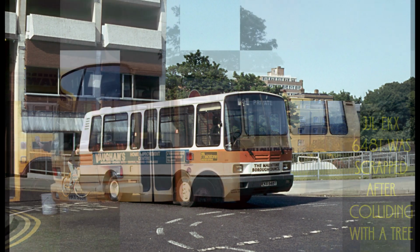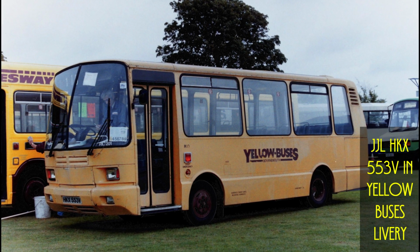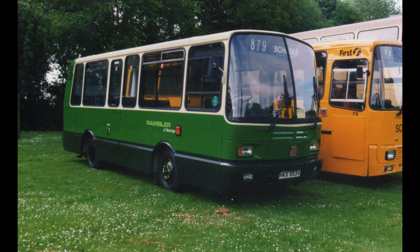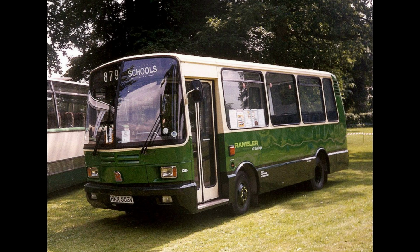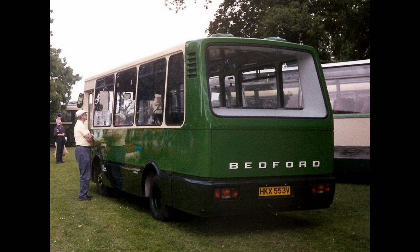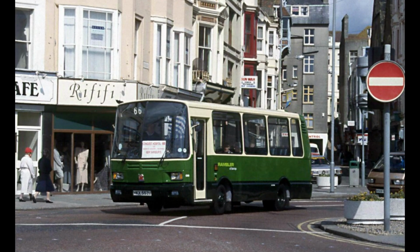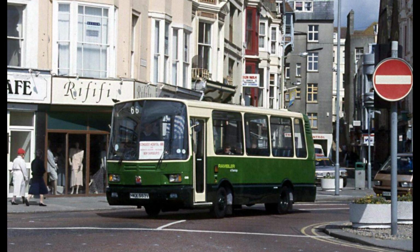HKX 553V was sold to Bournemouth Transport, trading as Yellow Buses, in 1983, and then on to the Goodman Group, where it saw service with Rambler and Goodman's Coaches. It is the only surviving JJL and has been exhibited at rallies. HKX 553V was sold in 2018 to a collector.